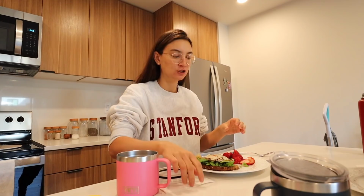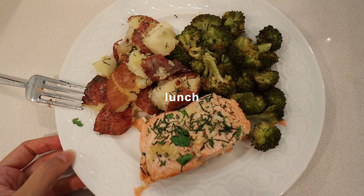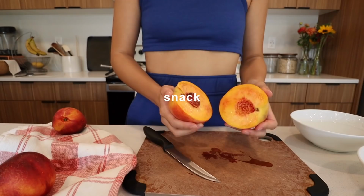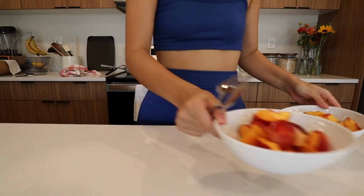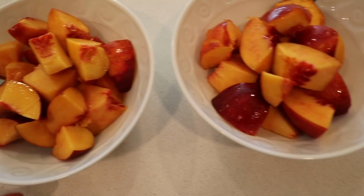For lunch, I microwaved myself a plate of yesterday's dinner. Snack is another bowl of peaches. We're finishing them today. They're so good.